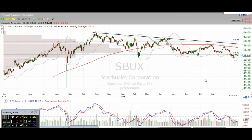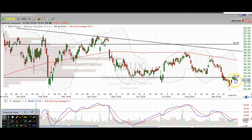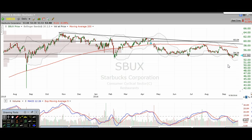And that level is about $54. You can see that it was support right here many times, over here and right here. And now we're hanging out below this level for quite some time. Notice right over here where we broke that level, we shot right back up violently. And notice here when we're breaking through this level, we're hanging out below it. So to me, it's kind of a no touch.